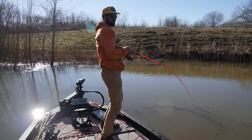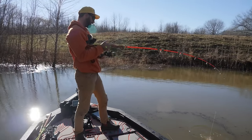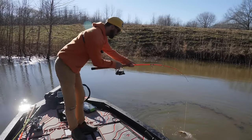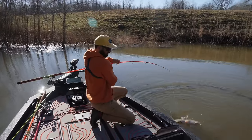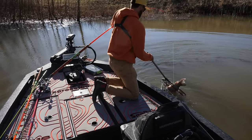Oh, guys, we had to come all the way to the very back of this creek because the pipe is right here and it is just loaded with buffalo. First buffalo of the day for me. Oh, I think I'm gonna net him. There we go.